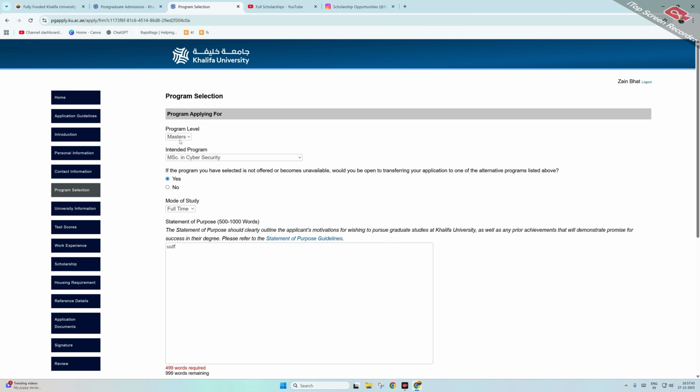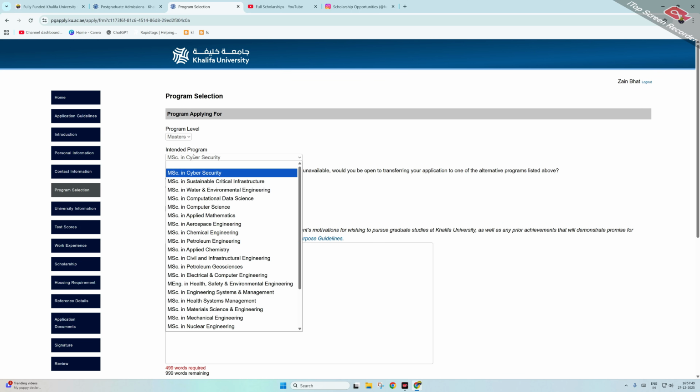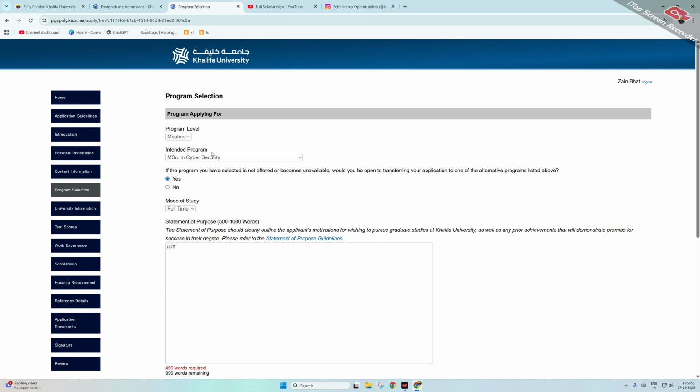When you complete that, you have now program. Select the level of program you wish to apply, masters and PhD. I'll select masters. Then select the program of masters you wish to go for. You can see, as per my date of birth, it is only showing these two options. If you are under 23 or under 21, you'll be shown bachelors as well. But as per my age, it is only showing these two are eligible for me. So many will ask that the bachelors is not available here.